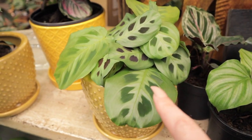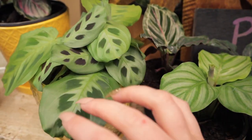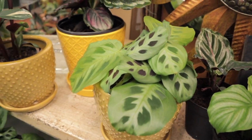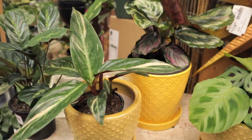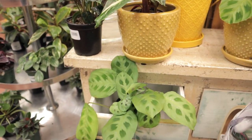I'm keeping my eye out for a variegated version of this. I think that's the kind of this I'd like to get, although I am kind of sworn off calatheas right now, just from my lack of seemingly being able to take care of them properly.